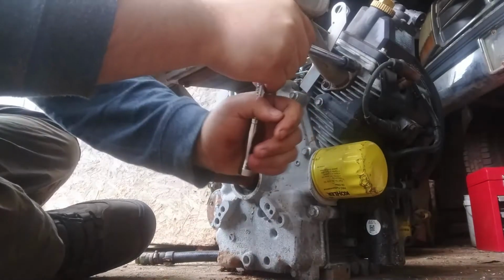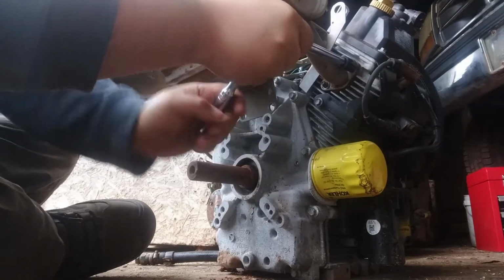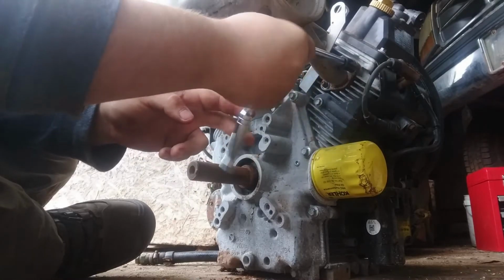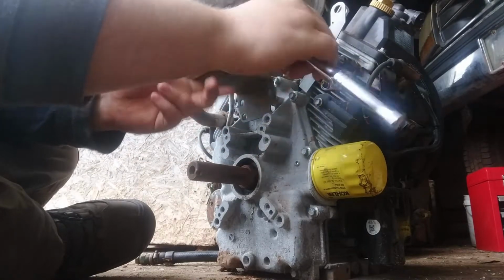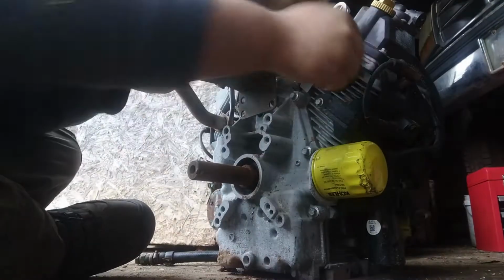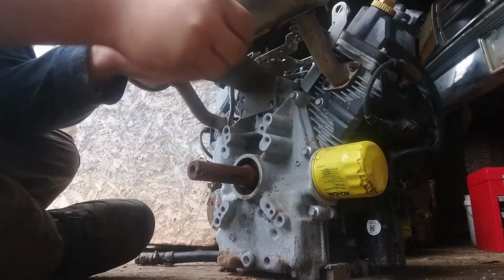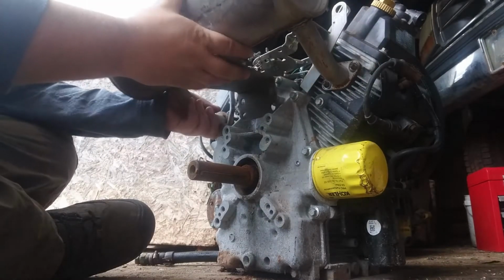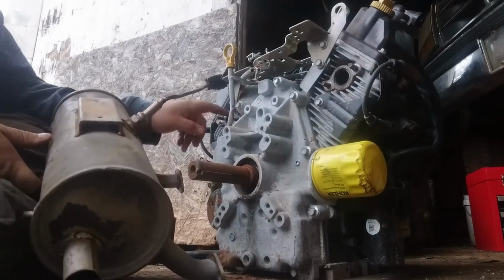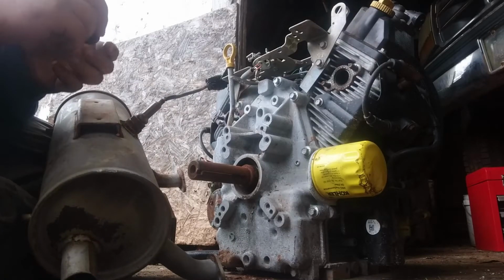I mean, they have motors just like this that are up to like 23. Actually, if you were going by the regular cc rating, I think this would be more like 24 horsepower, because a 725 cc twin is... wow, it's still even, wow, that's amazing.